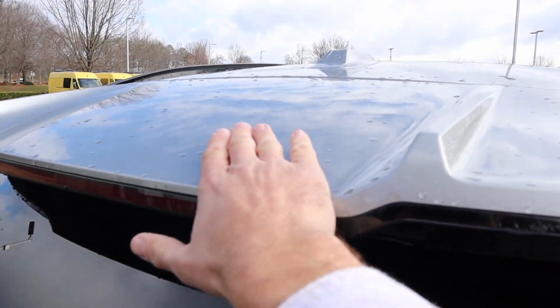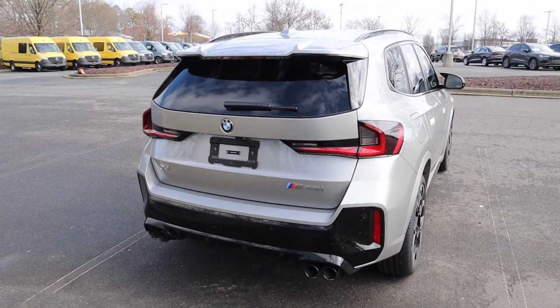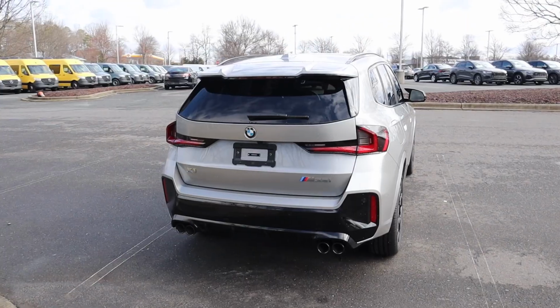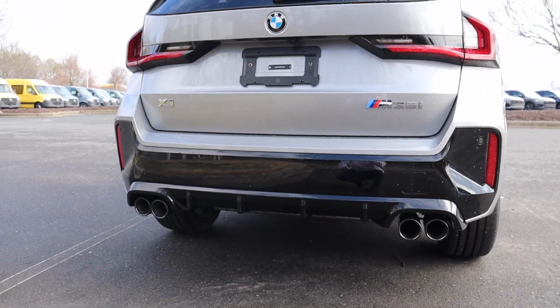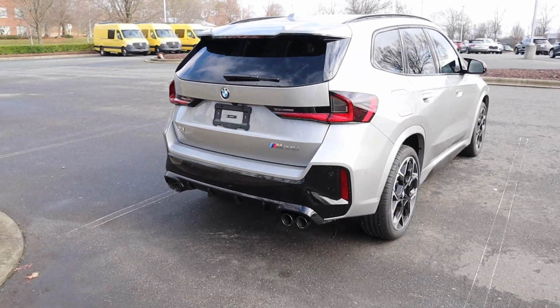Now up top, there's the body colored spoiler with the third brake light, wiper blade in the lower section. This has a very slim set of taillight housings. They are darker, which gives it a nice look. This has a backup camera, all the parking sensors, and then there's more gloss black down below with all of the fins, and then the quad tip dual exhaust for this smaller vehicle.